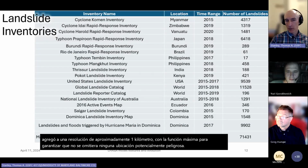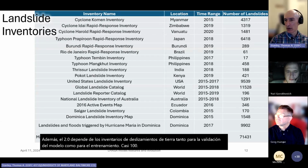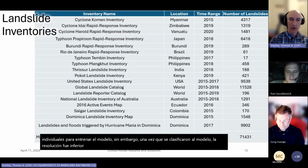LASA 2.0 is reliant on landslide inventories for both model validation and training. Nearly 100,000 individual landslides were used to train the model. However, once these were gridded to the model resolution, less than 10,000 independent data points remained.